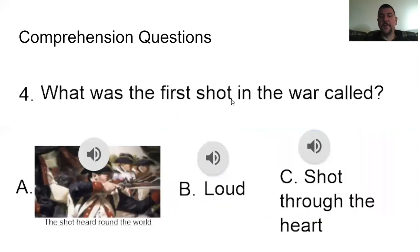Number four, what was the first shot in the war called? I just answered this. A, the shot heard around the world, B, loud, or C, shot through the heart? It was called A, the shot heard around the world, in Ralph Waldo Emerson's poem, Concord Hymn. Ding, ding, ding. We have a winner.